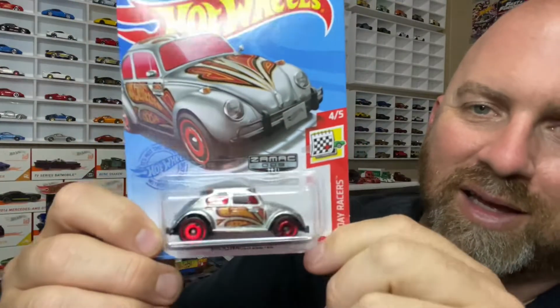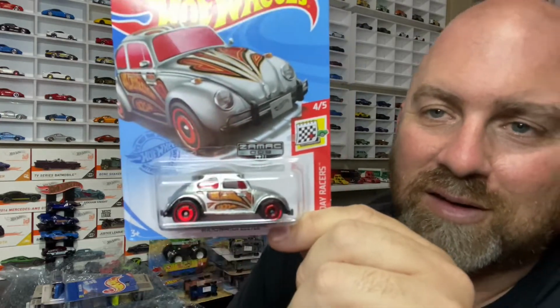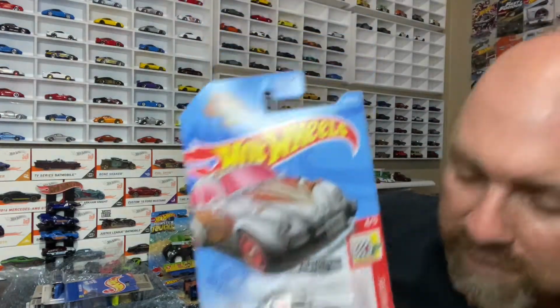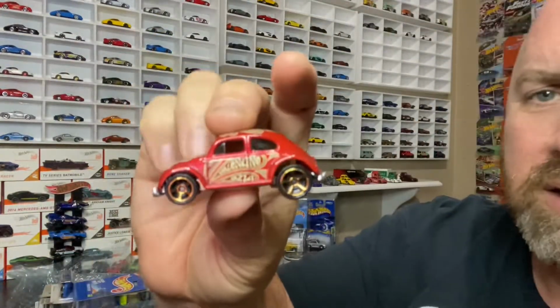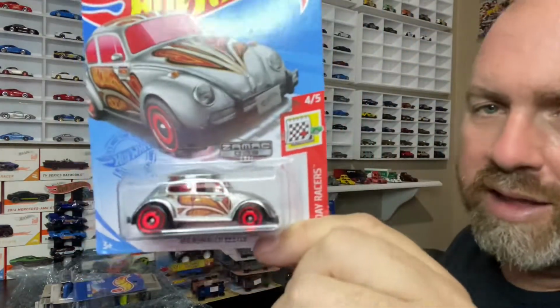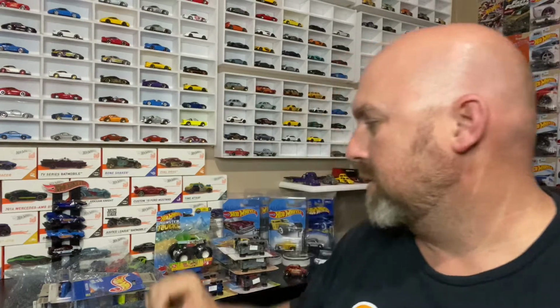Volkswagen Beetle Zamac. Now, I'm okay with the red aero discs on this car. I'm not a fan, and oh, sorry, I just kicked the camera. And I had to do a wheel swap on the red one to make it look nice. But you know what? The red aero discs on these look okay. I like that. This is very cool. Nice. Did you see this? It's where my daughter plays college soccer. Ottawa University, OUAZ. Okay, I think the camera's still good. All right, next up.